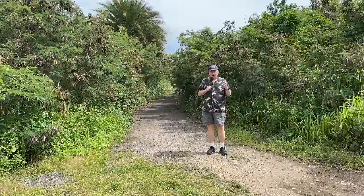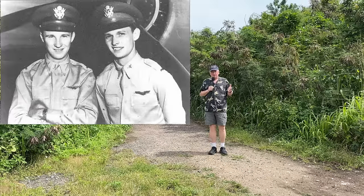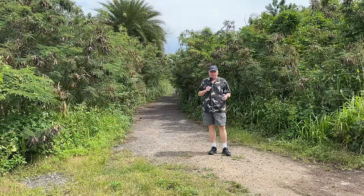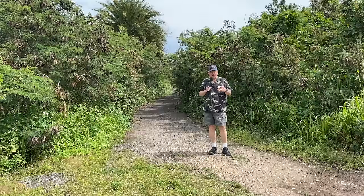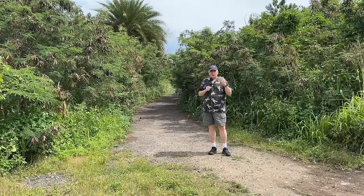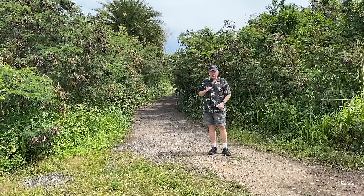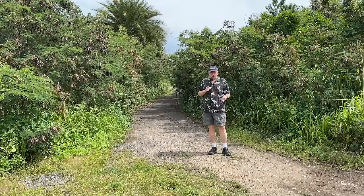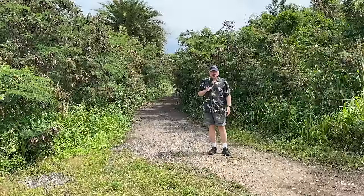But on December 7th, George Welch and Ken Taylor were coming back from an all-night party in Honolulu on Waikiki Beach, and I think this was during the first wave. I wasn't able to piece together the timeline here, but they got to Wheeler and then called up the mechanics here at the Haleiwa auxiliary strip and had them refuel and rearm two airplanes, and then they rushed out here. It took them about 15 minutes to travel 16 miles.